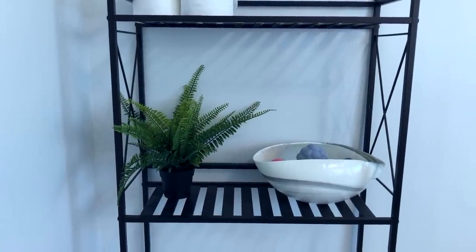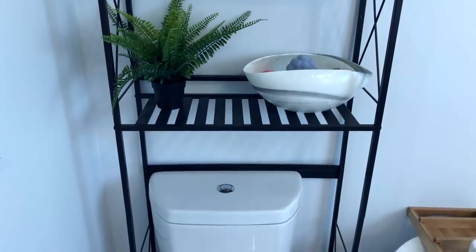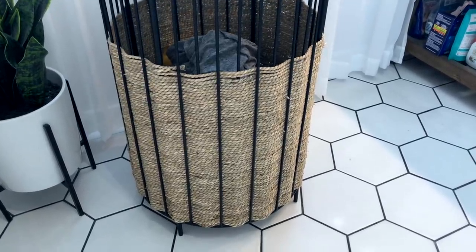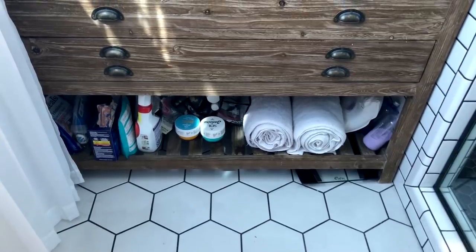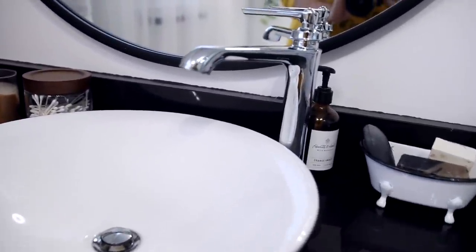This little stand over the top of the toilet is from Target. Love it so much. It's been great. It added the black. It tied it into this side of the room to just kind of change things up a bit. And we just think it looks great. The laundry basket that we have in here added that same sort of natural element in, because as you can see, the vanity we chose is the wood vanity, and it is also from Signature Hardware, which we really like. It's got the over-the-top basin, and it's just a really, really pretty sink and really pretty vanity.